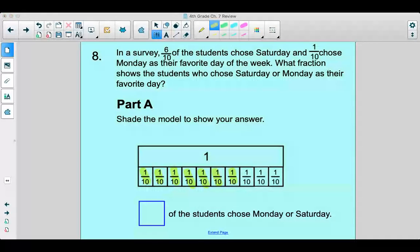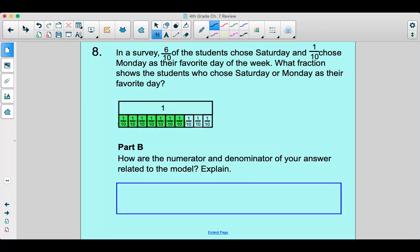All right. 7/10. All right. We're on to part B now. That's why this looks so familiar. So I included the model here from last slide, but now we're going to read this part. Part B. How are the numerator and denominator of your answer related in the model?